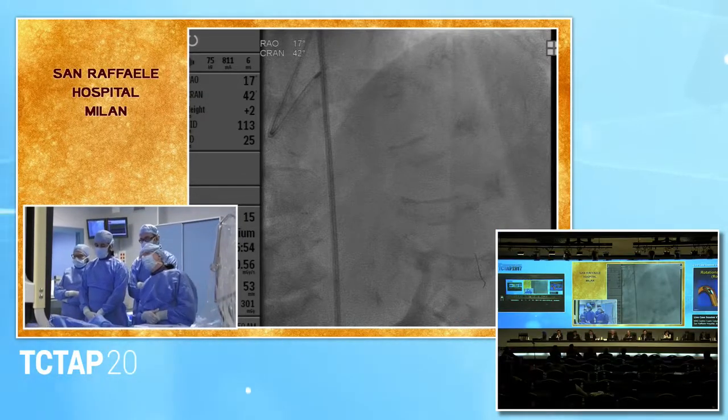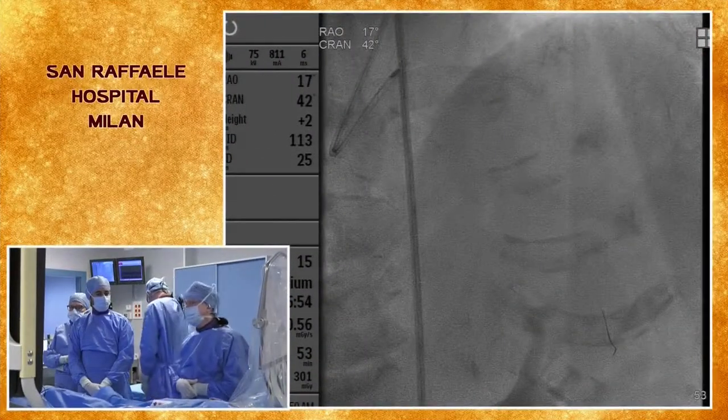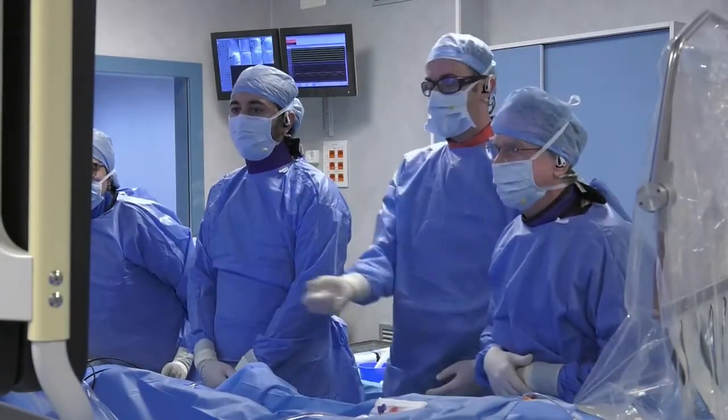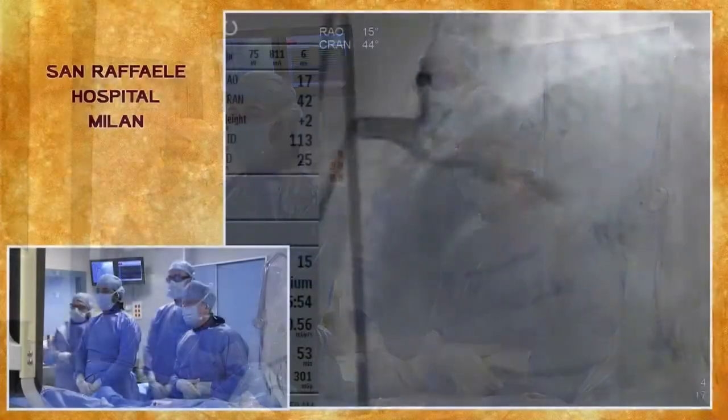So where would you stop stenting? You see in the cranial, AP or RAO. Can we see?